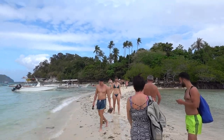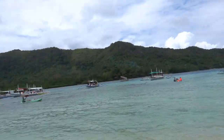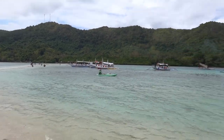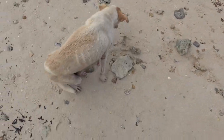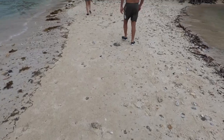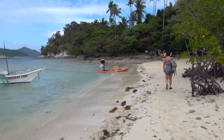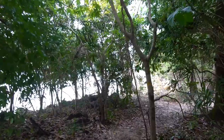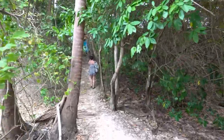You can see there are quite a few tourists here. Little puppy just sitting here doing nothing. Through this little foresty area and make your way up to the viewing platform, or the viewing deck. I'm not sure what's up there, but we'll see when we get there.